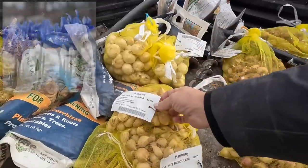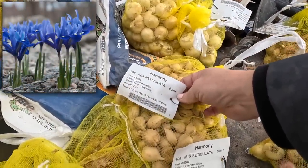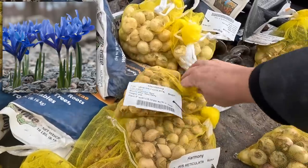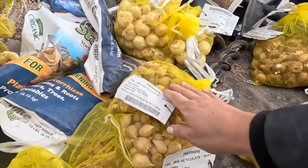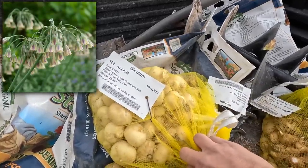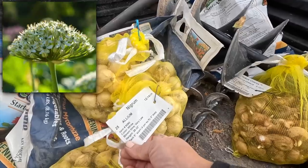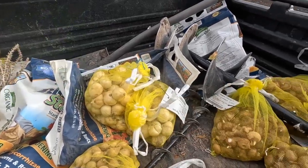I've got Iris reticulata called Harmony. These are so pretty, you guys. If you do not have these in your garden, I encourage you, if you can't get your hands on them now, next year, get some of these. They're so, so pretty. We've got two different types of allium. There's this siculum, cream with green and red, and then the nigrum right there. And they're both just a little bit more oddball looking varieties I've never tried before.